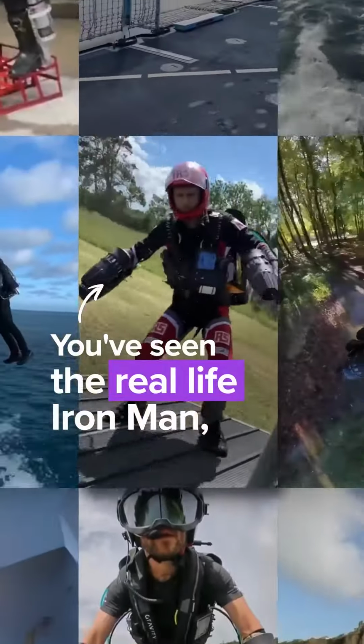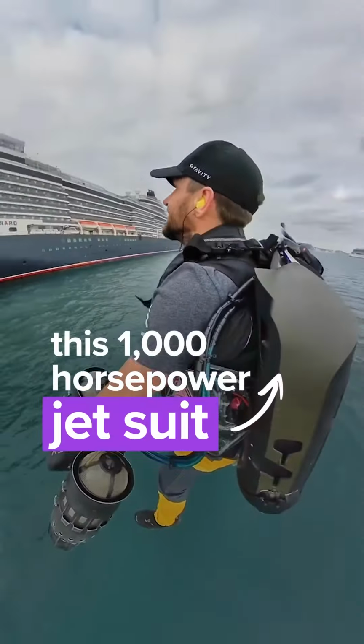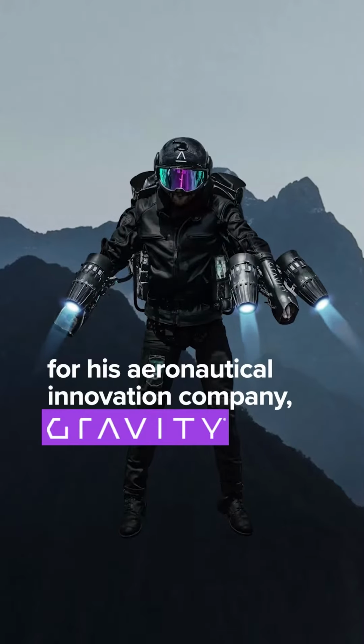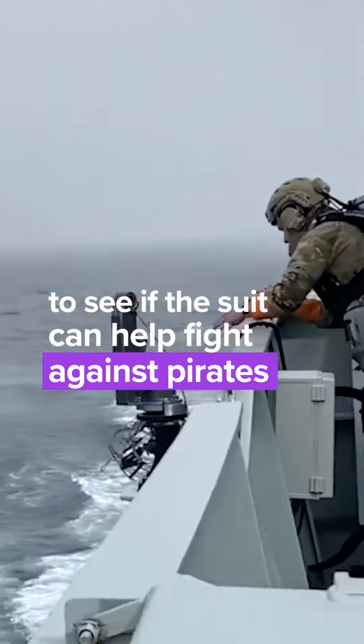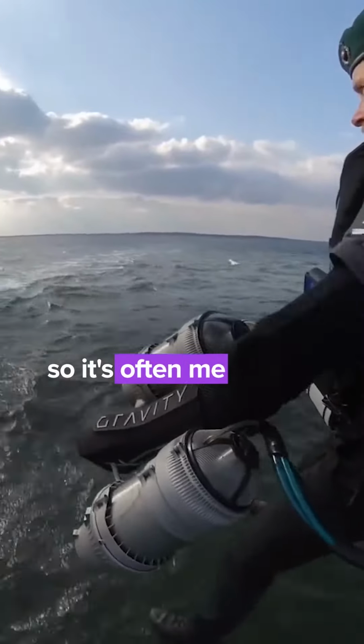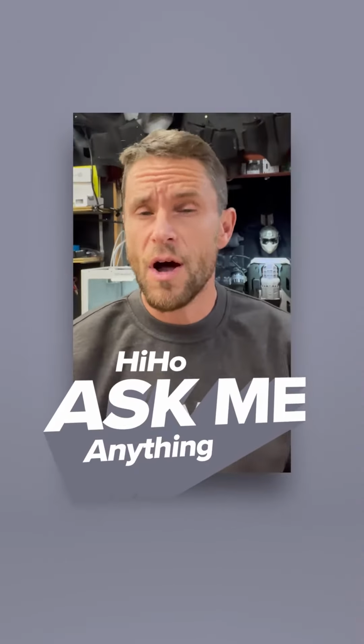You've seen the real-life Iron Man, now get to know him. Richard Browning invented this 1,000 horsepower jet suit for his aeronautical innovation company, Gravity. Now he's working with the Royal Navy to see if the suit can help fight against pirates on the open sea. I'm also our chief test pilot, so it's often me who you'll see flying one of these suits in some crazy location all around the world. I'm Richard Browning, and this is my HiHo Ask Me Anything.